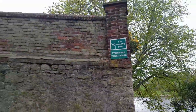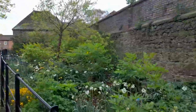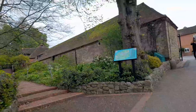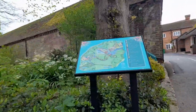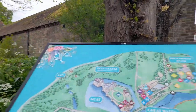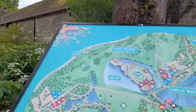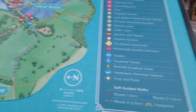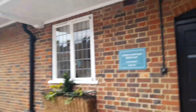This is Stable Hill toilet block. This looks like coming up to Broomfield Road. Yes, the golf course is restricted to golfers only. The toilets are there. The castle is very spread out.